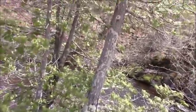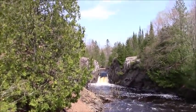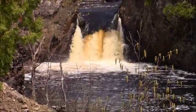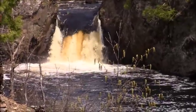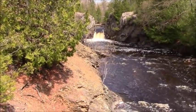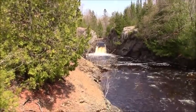I don't know if I can see up to the falls from this vantage point or not. Oh yes, I can. This works. I'm gonna try to zoom in. Isn't that gorgeous? Absolutely beautiful. And I can drive within about a football field's distance of the waterfall. And just really sweet hiking trail in.